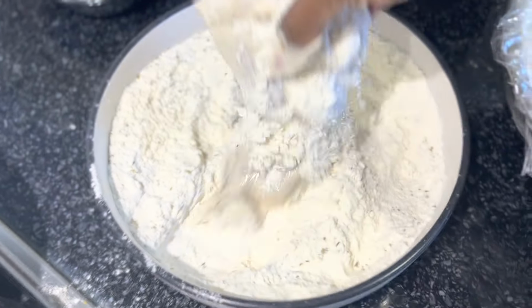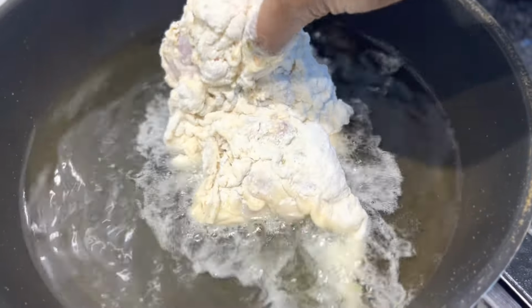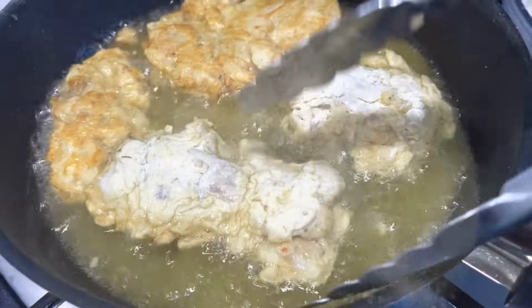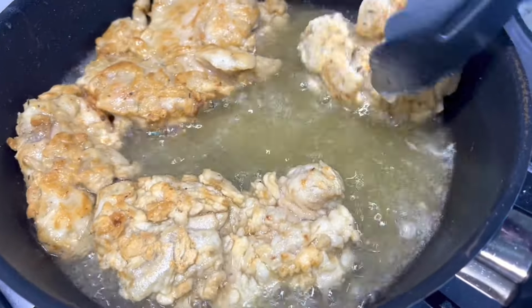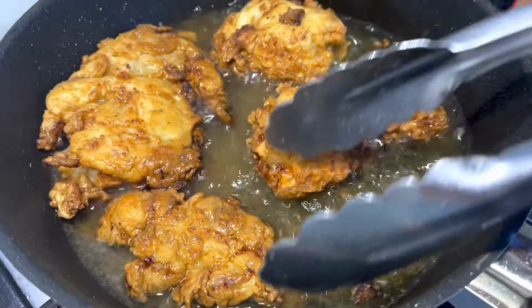And then I just drop it into a flour mixture. I've just added in some salt and some herbs, so it's really simple. And then you drop it into the really hot oil and let the chicken cook on medium-low heat. You want the flame to be on medium-low so that the chicken will cook through really well. If it's on high, the chances are it'll cook up on the outside and it'll brown up or even burn, but the inside will be raw.